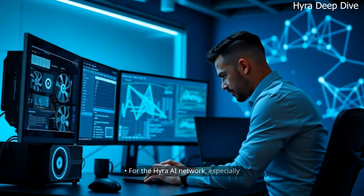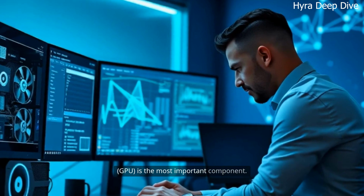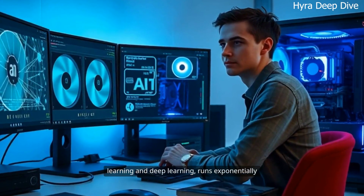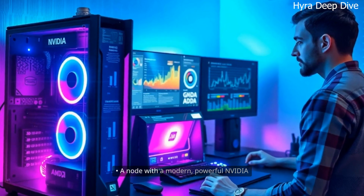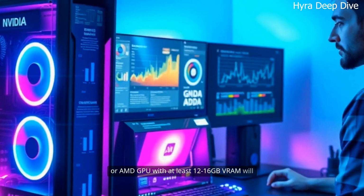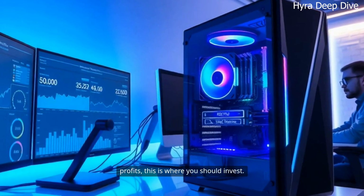For the Hyra AI network, especially for the highest-paying train-to-earn tasks, your graphics processing unit, GPU, is the most important component. Why? Because modern AI, especially machine learning and deep learning, runs exponentially faster on GPUs compared to CPUs. A node with a modern, powerful NVIDIA or AMD GPU with at least 12 to 16 GB VRAM will qualify for the most profitable tasks. If you're serious about maximizing profits, this is where you should invest.